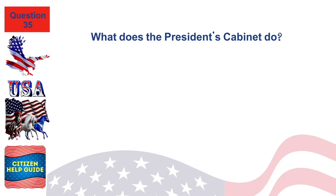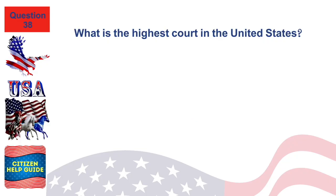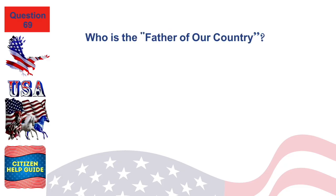What does the President's Cabinet do? Advises the President. Who is in charge of the executive branch? The President. What is the highest court in the United States? The Supreme Court. Who is the father of our country? George Washington.